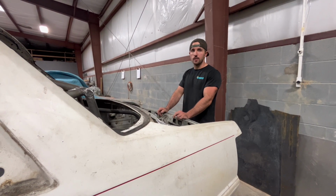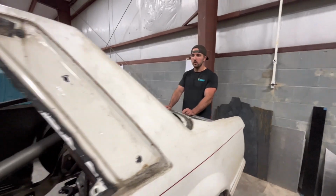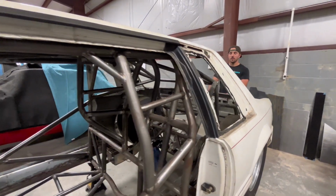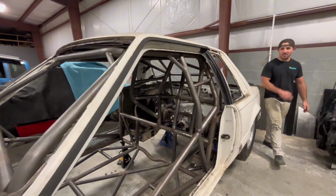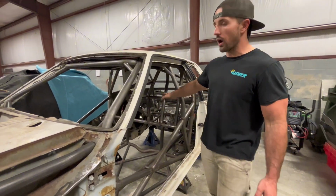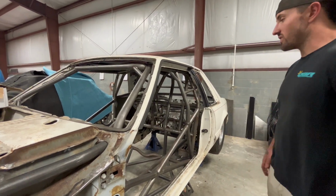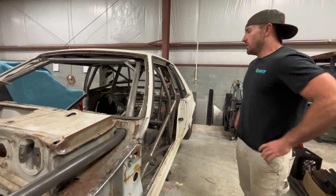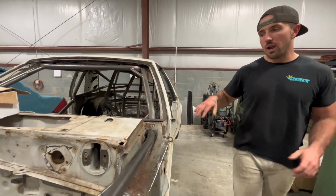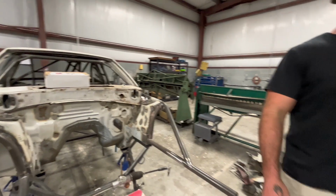You got anything else to add, Derek? No, just it's getting tight to move around inside of this one. Yeah, that's for sure. As you start adding all these bars into it, especially once we start adding the bars in the rear, this thing's just gonna become a nightmare to crawl around inside of and weld. So that'll be fun. But super happy with the progress that we've made on this thing. It's been really good.